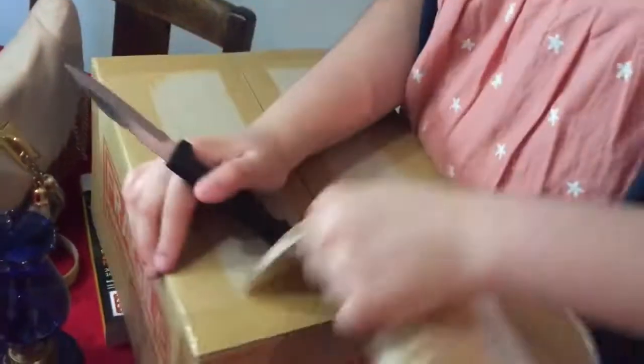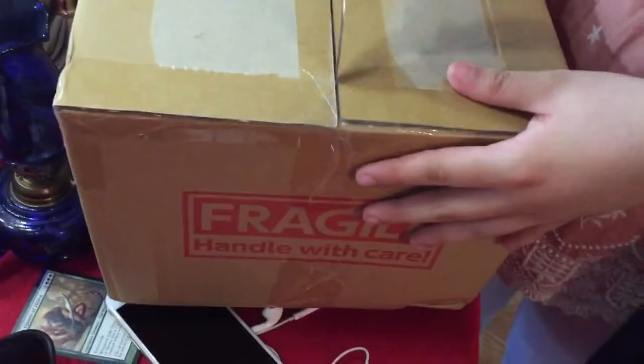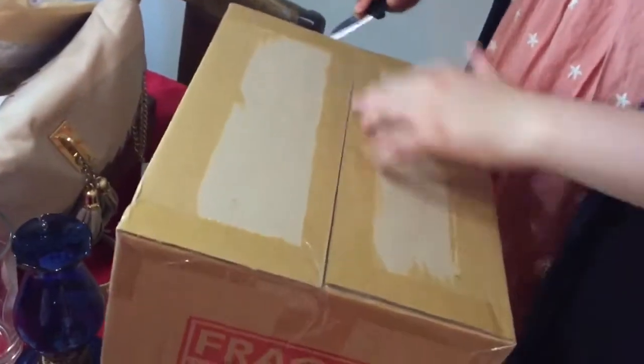So my friend is boxing, and it's really loud, and we will see what's in this mystery box. Apparently it's fragile, handle with care. So let's see what goodies are inside.